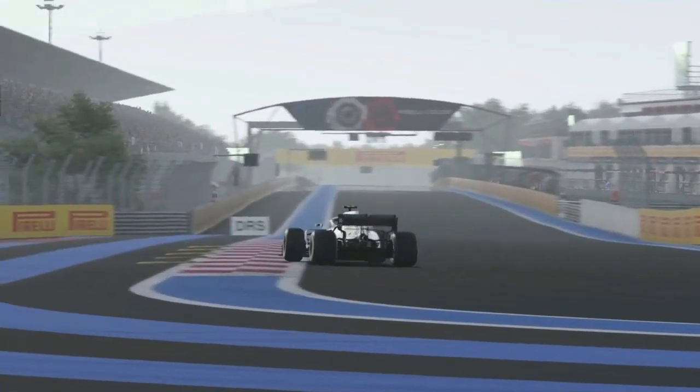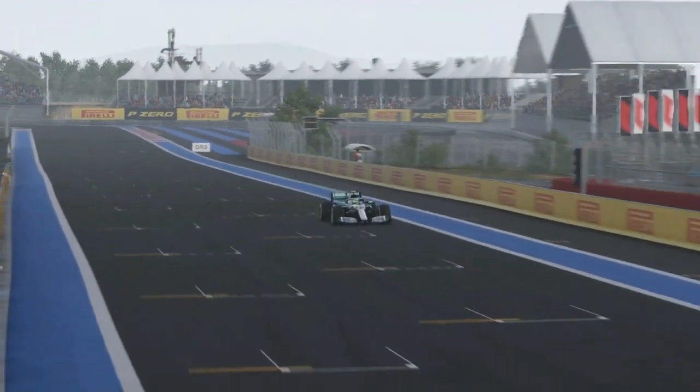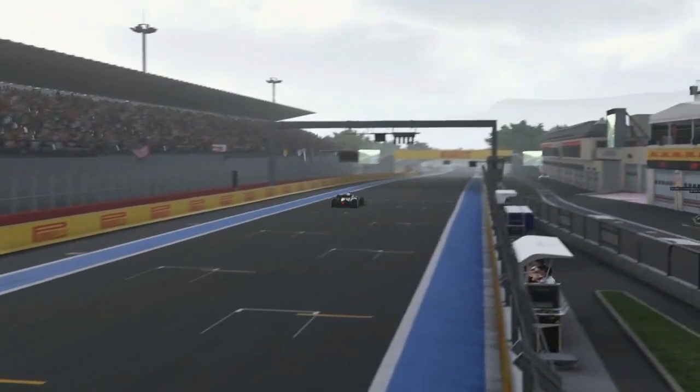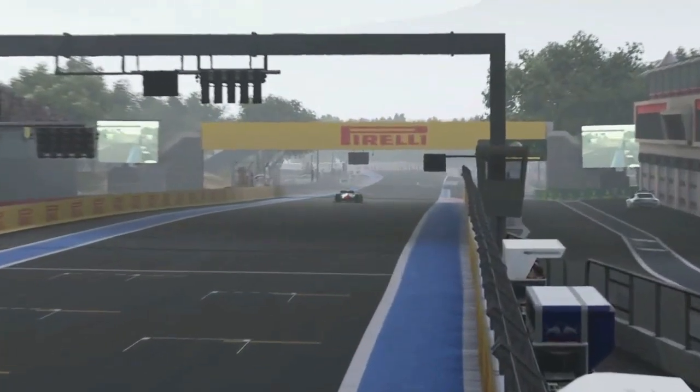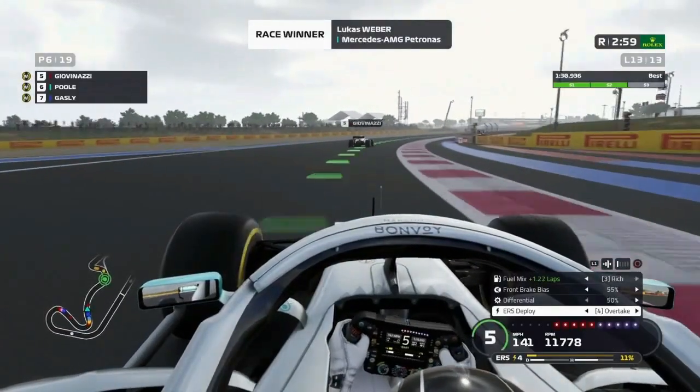But meanwhile, at the front, who's the luckiest German? The winner is Lucas Weber. And he wins the French Grand Prix for Mercedes, his first victory of the season.